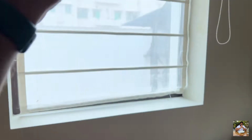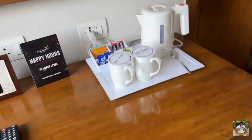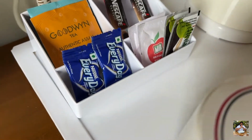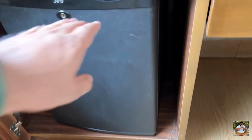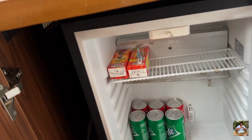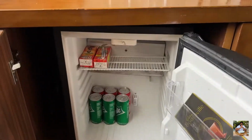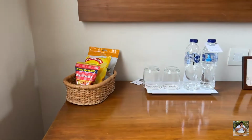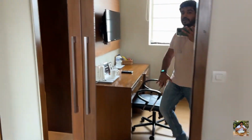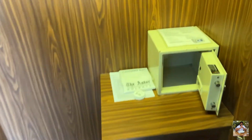a painting, and then good blinds, a TV, and then you have a water bottle, then there's the snacks which are chargeable, and happy hours at the lobby, and then a cup, tea, kettle, and then here's a fridge, whatever we have inside the fridge. Okay, there's a Sprite, there's Coke, there's other things, and the ginger ale, tonic water. Okay, but all are chargeable for sure. And here I am, so fully sweaty, drenched in the sweat because of the weather.